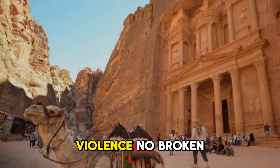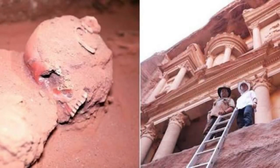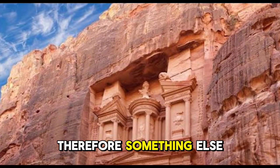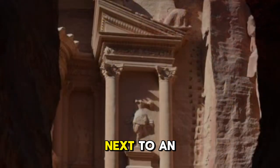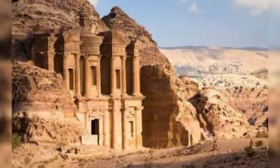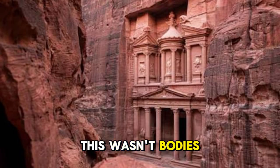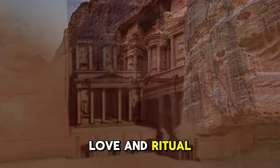No signs of violence, no broken bones from battle, no marks from weapons. These people didn't die in war, therefore something else killed them. But what? The child skeleton lay next to an adult. Their position suggested care. Someone had placed them together on purpose. This wasn't a mass grave from plague. This wasn't bodies thrown in quickly. This was a proper burial with love and ritual.